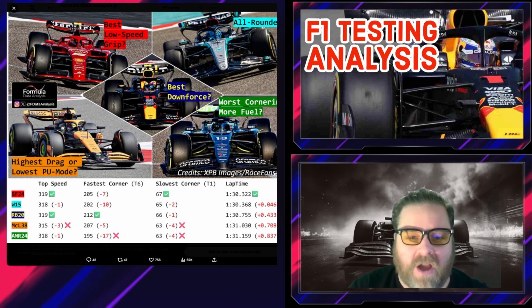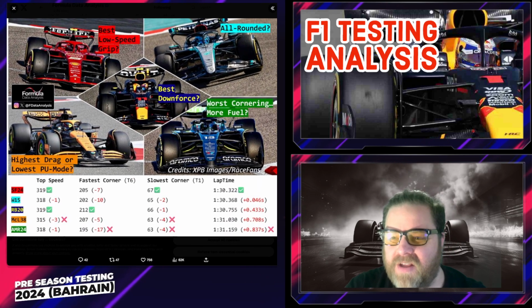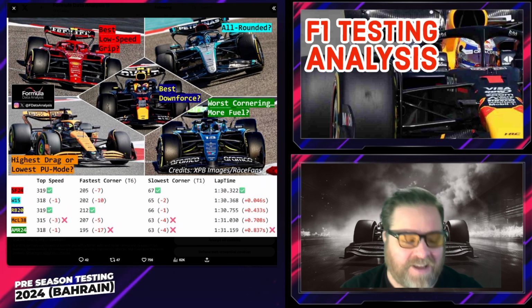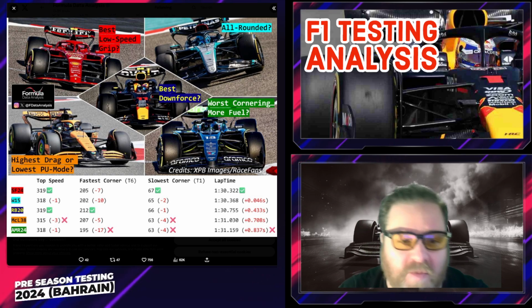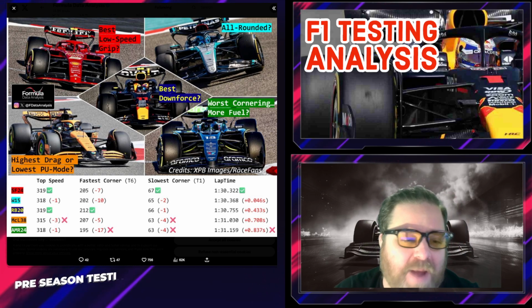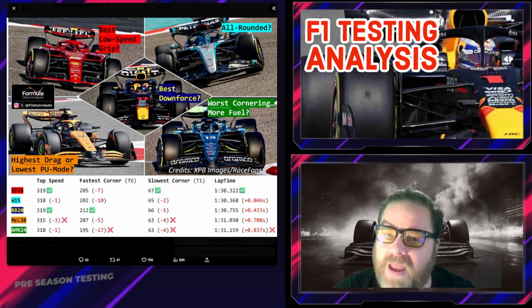But as you can see, from this absolutely wonderful website, let me just spool it up properly here, from Twitter, Formula Data Analysis. As you can see here, they're suggesting that the Ferrari best low grip speed, all-rounder question mark for the Mercedes, best downforce for the Red Bull, highest drag or lowest power unit mode for the McLaren, and worst cornering but the most fuel maybe for the Aston Martin.